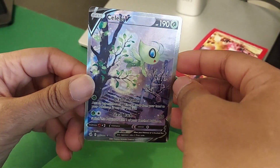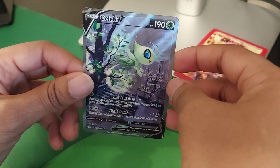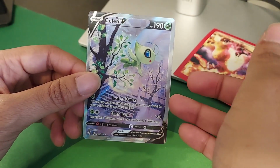I've always tried, I've pulled packs to try to get it, and I never found it, and I just really enjoy this art. I think after I'm done collecting all the Lugias, I might go for Celebi, or it might be Sylveon. I haven't really decided yet, because I have quite a few cards of each of them.